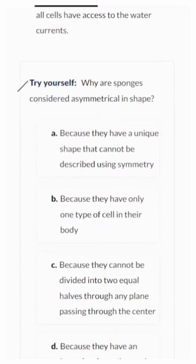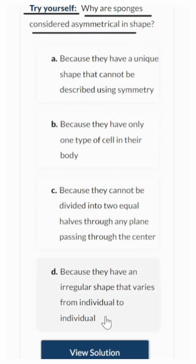Let us quickly solve a question to revise what we have learned. Why are sponges considered asymmetrical in shape? The correct answer is option C.